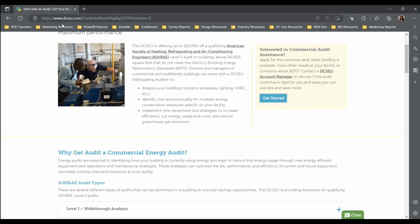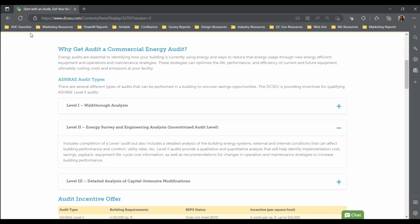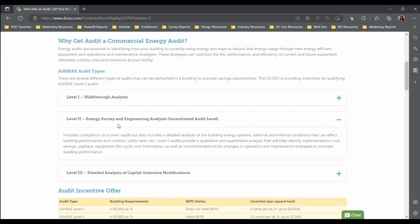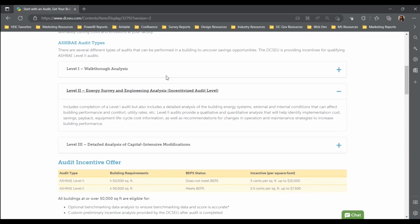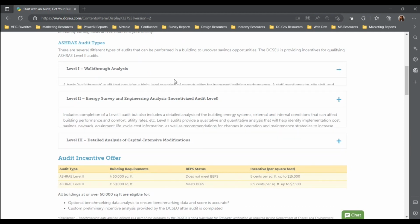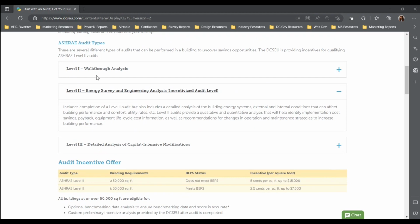It'll be a very simple way to get here. Ignore that. It'll just be /energy audit or building energy audit. That'll be on the counter card, the actual correct version. The site will explain the different ASHRAE level audit types. Upon opening, level 2, the incentivized audit level, will be open with a little descriptor about level 2, but all of them are clickable in accordion style fashion.